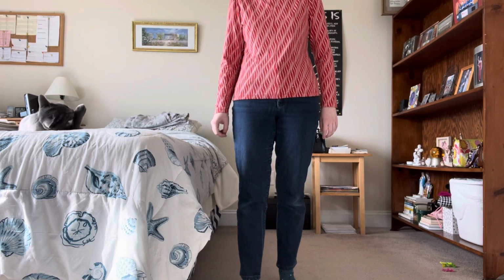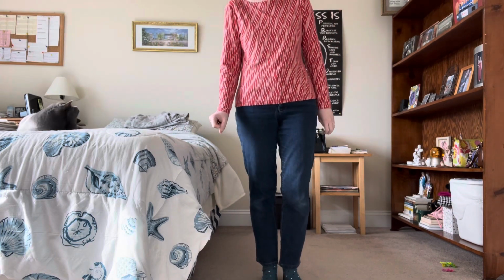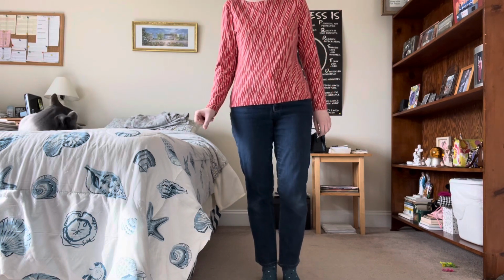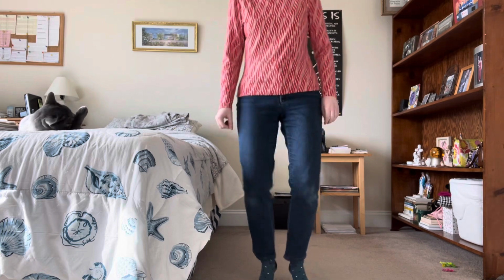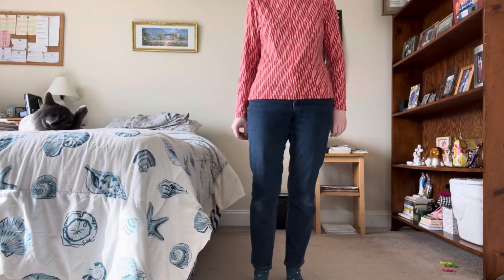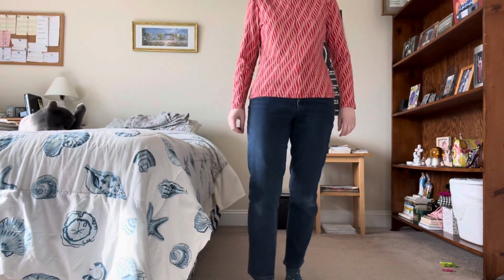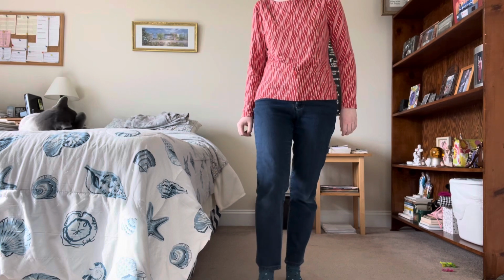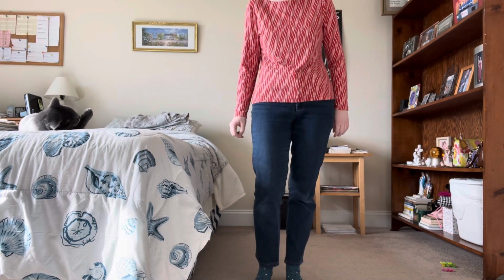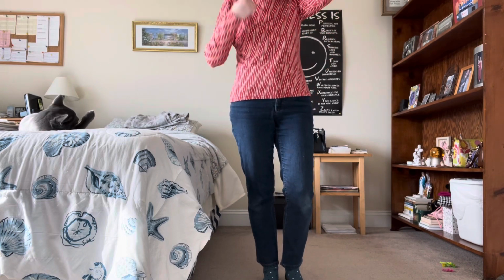And then, okay, so let me see. So far, we did one, two, three, four, and right, two, three, four, left, right, okay? And now we're gonna walk forward four times. Let me see if I got this correctly.